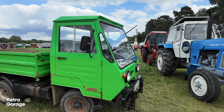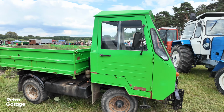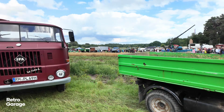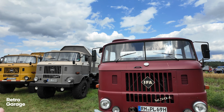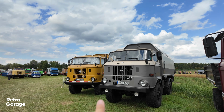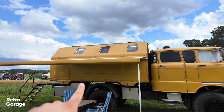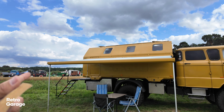You can put everything on the front or back. They were used for everything, from cleaning streets to strimming hedges. IFA W50s, these are all W50s. These two are off-road versions. They're East German trucks. This one here is a double cab, and it used to be a military vehicle, but obviously now it's been converted to a camper.